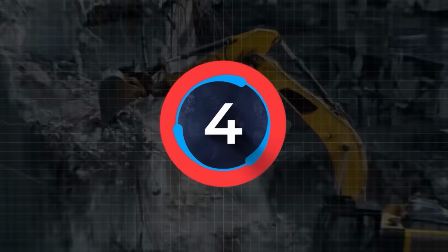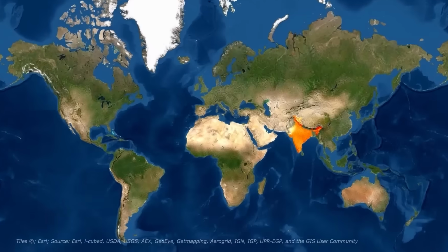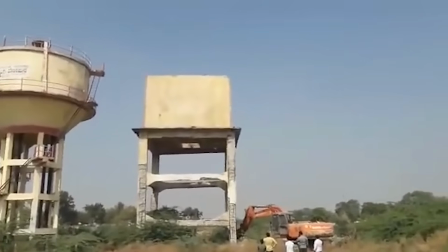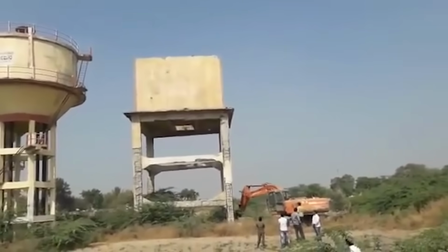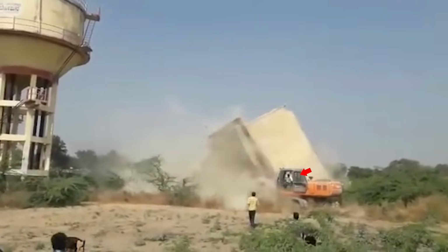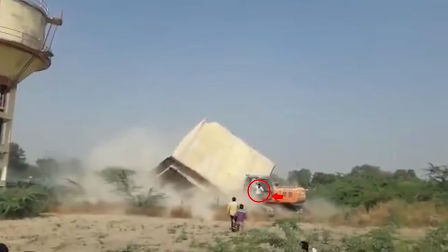Number 4. Another day, another demolition team with another failure. This time from India in 2018. A crane operator was busy bringing down a water tower with no idea of how crazy things were going to be for him. As the building started to fall, he noticed the direction of the fall was not right. Luckily, he was perfectly fine and escaped just in time. Nevertheless, we can call it a close call for sure.